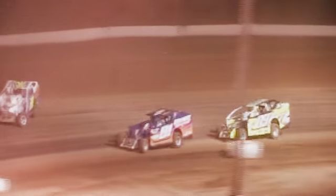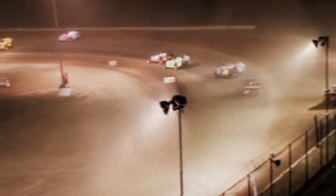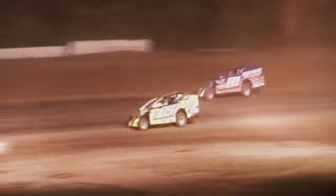Cleveland now starting to work his way through lapped traffic. He'll have a couple of cars dead ahead of him in the form of the 81 of Luke Klob and the 28 of Cody Hunt, as Robert Bublak slows down the front straightaway. A couple cars have to move away to avoid him down the front stretch as Bublak pulls it into the pit area here with just 8 laps remaining in this feature event. 7 when the 09 of Connor Cleveland works his way off of turn number 3 and 4.